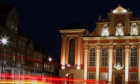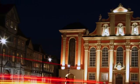So you can use what you've got. If you've got street lighting, bring it into your scheme. Make use of it. Don't try and just ignore that it's there.